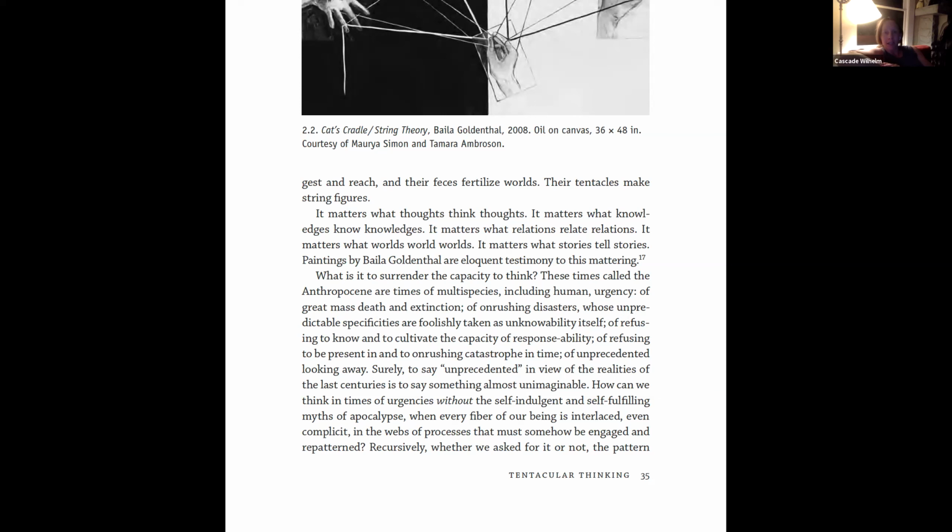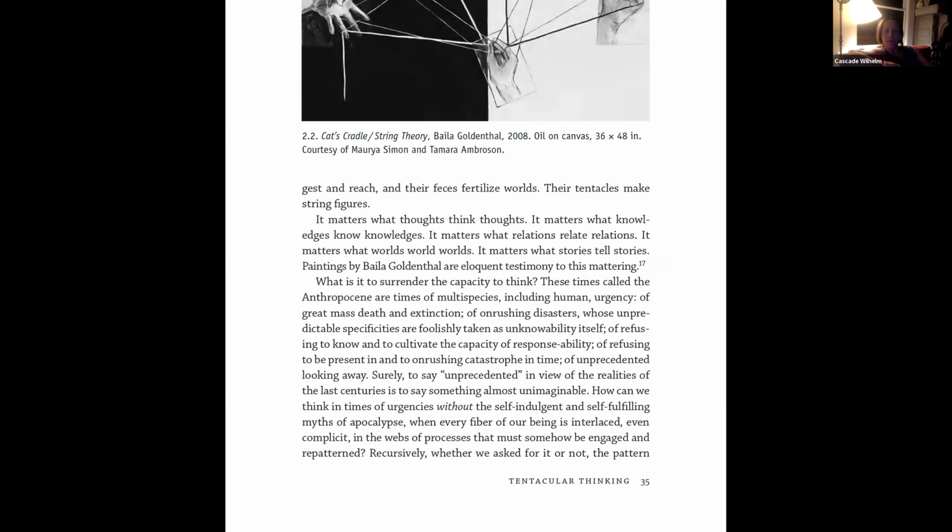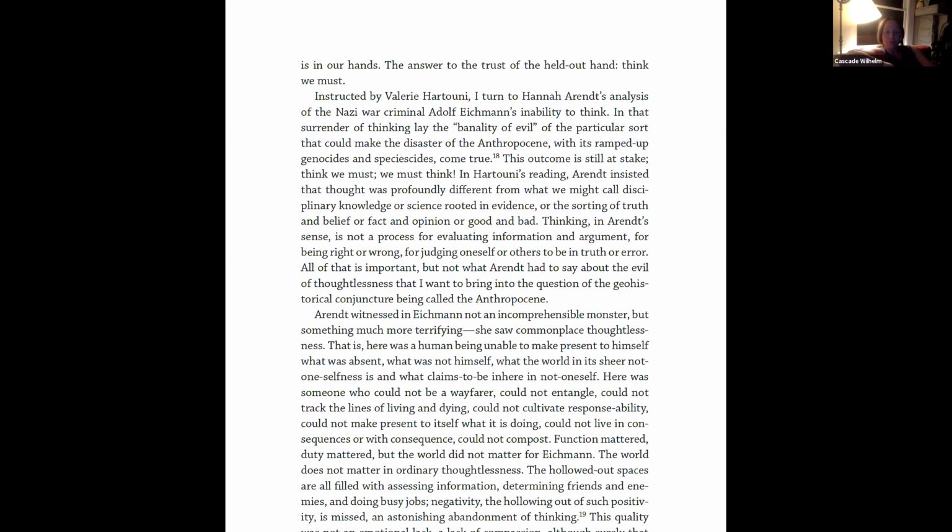Surely to say unprecedented in view of the realities of the last centuries is to say something almost unimaginable. How can we think in times of urgencies without the self-indulgent and self-fulfilling myths of apocalypse, when every fiber of our being is interlaced, even complicit in the webs of processes that must somehow be engaged and repatterned? Recursively, whether we asked for it or not, the pattern is in our hands, the answer to the trust of the held out hand. Think we must.